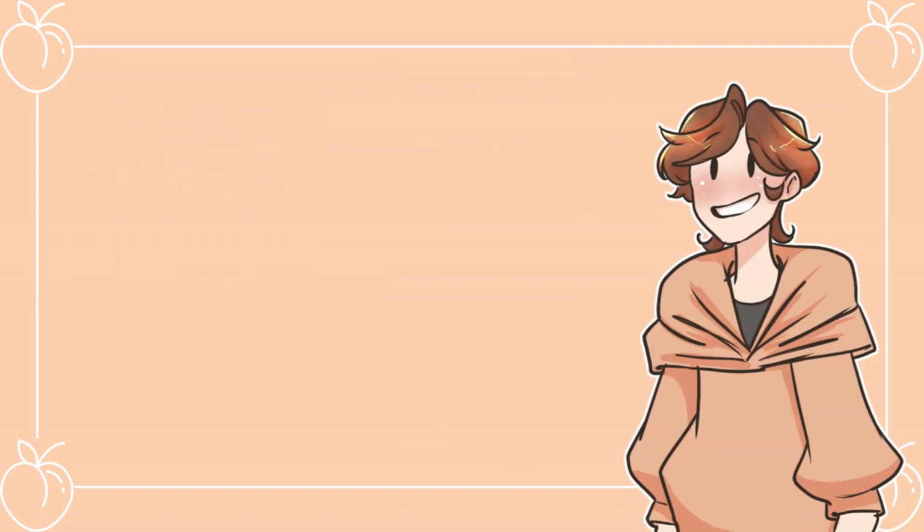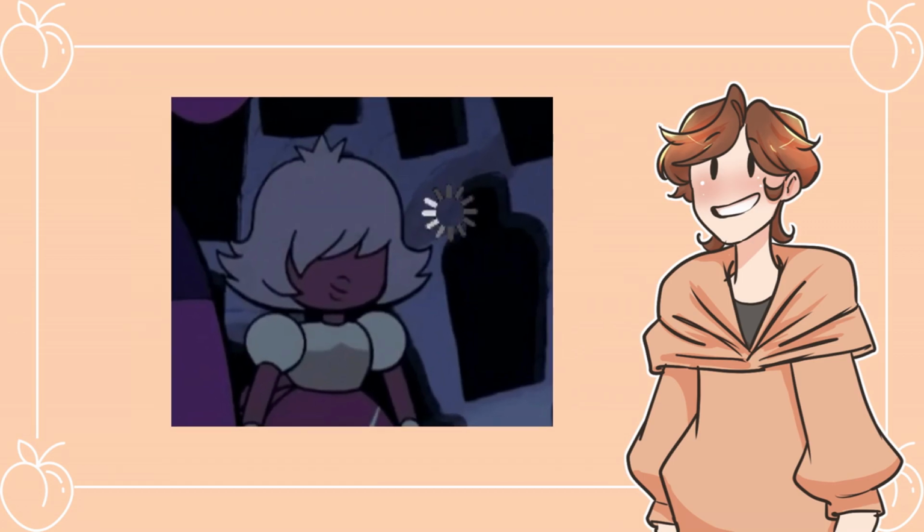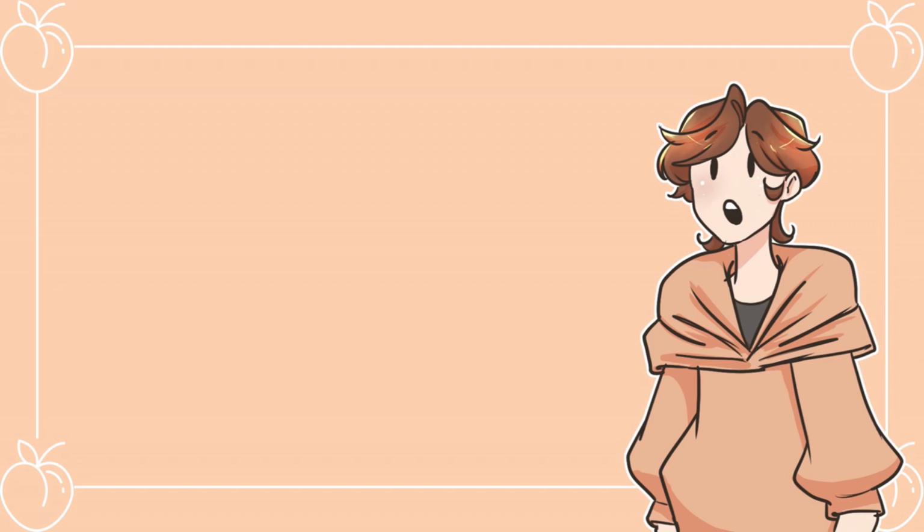Step 3. Ability. Padparadscha is a sapphire. Sapphires see the future. However, the only Padparadscha that we see is defective and can only see the past. For some reason, I wanted to keep that, but make it a little less comedic and more just insight. I like being able to immediately learn from everything in the past and be able to tell others so it's not repeated. I don't know, it sounds cool.